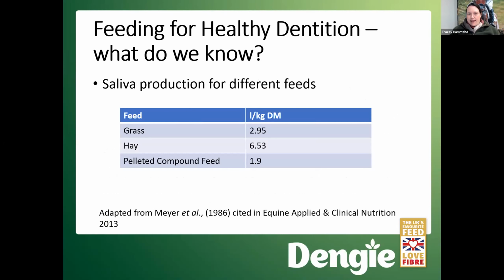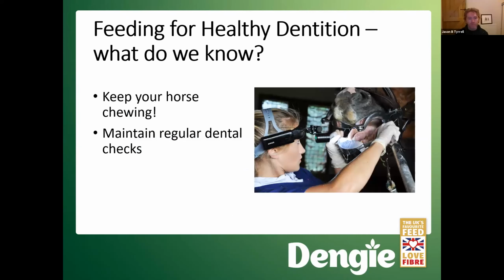Just looking specifically at saliva production, you can see here in this table the amount of litres of saliva that are produced per kilogram of dry matter consumed. You can see that for the pelleted compound feed, it's only 1.9 litres per kilo, but for grass and hay, it is significantly more. And obviously the horse is going to eat far more of those things and more saliva will be produced. So when it comes to feeding for healthy dentition, what do we know?